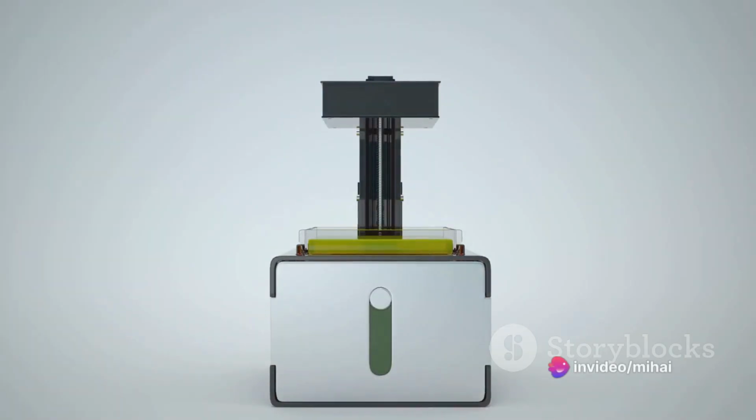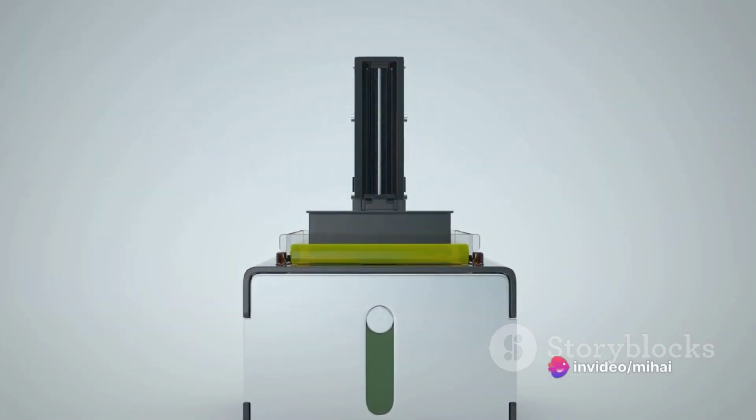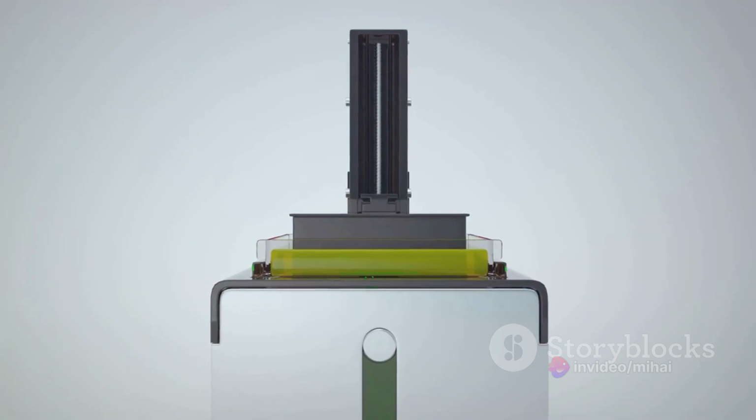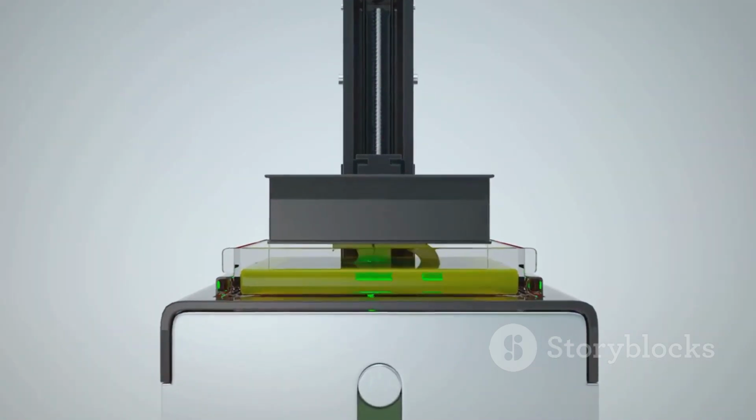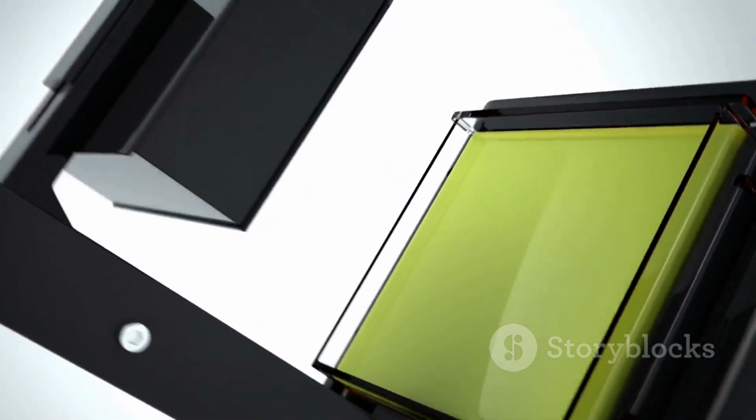Indeed, 3D printing is not just about creating objects. It's about pushing the boundaries of imagination and making the impossible possible. So the next time you see a 3D printed object, remember the magic, versatility, and impact behind it.